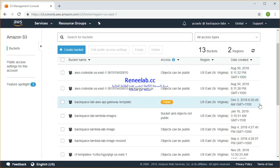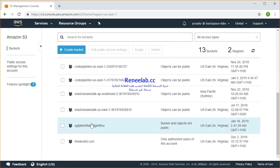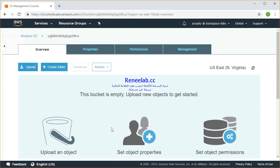If I scroll down, I should be able to find that bucket name that I did. There we go. So just that scramble of letters there. So it will have a link to that bucket. So we'll just click on that. And there we can see our bucket is empty. So our bucket is simply a repository to dump objects to. Could be files, could be videos, could be a whole directory.